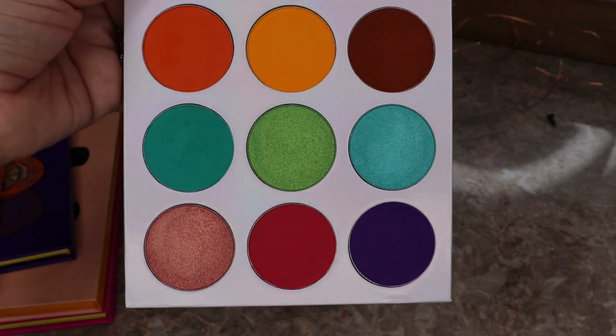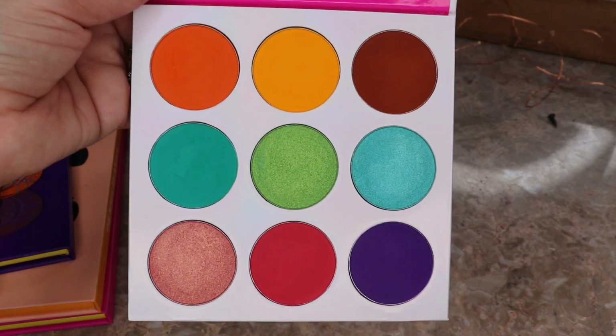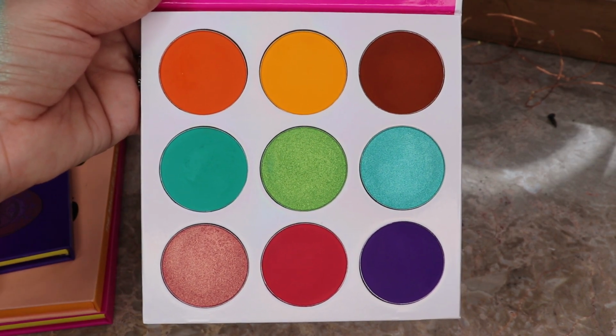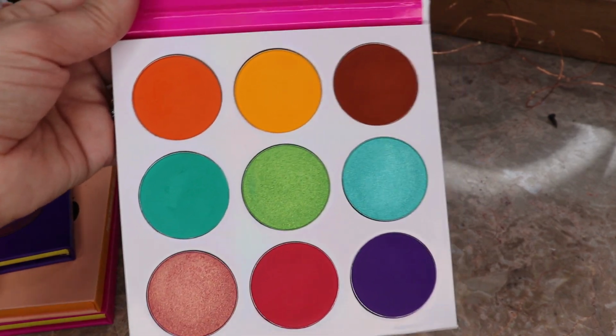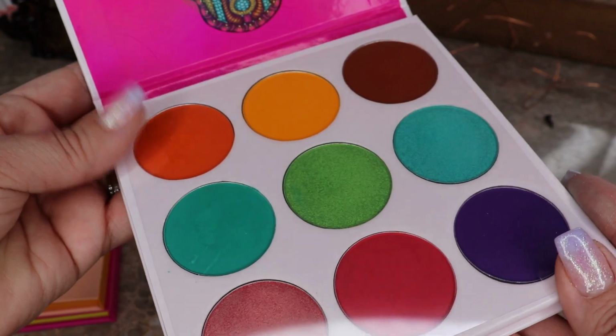Very bright and colorful, and I'm looking forward to using it. I'm going to be saying that a lot. You'll probably all get really tired of me saying that, and you'll be yelling at me, "Damn it, Naomi, use your damn palettes." Well, I'm going to.